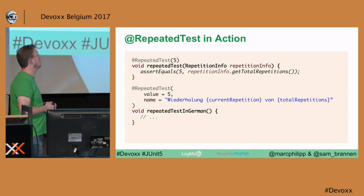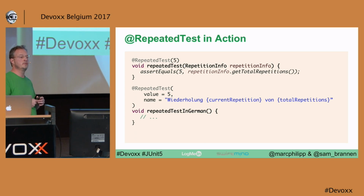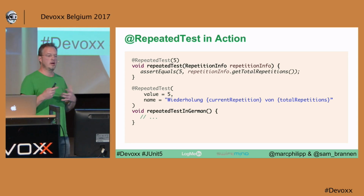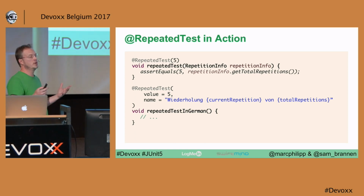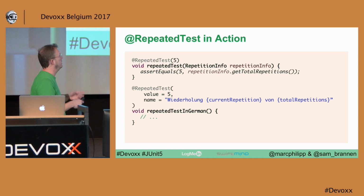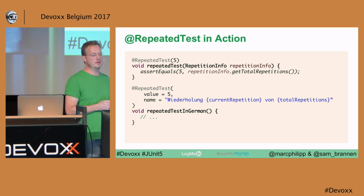Here we have the first one, repeated test 5, and getting access to the repetition info. So we're seeing that the total repetitions is 5, just for an example here. And in the next one we see how you can actually have custom names with placeholders in there. So if you wanted to translate into German or some other language, for example, here we're saying this is the same as repetition 1 of 5 or Wiederholung 1 von 5, something like that. So you could do that as well.